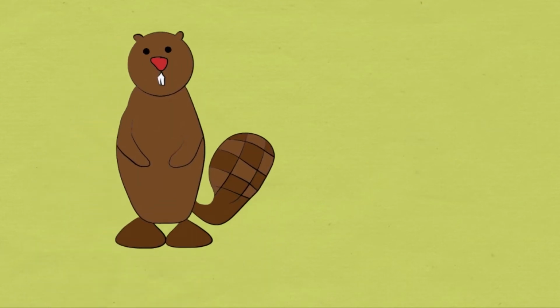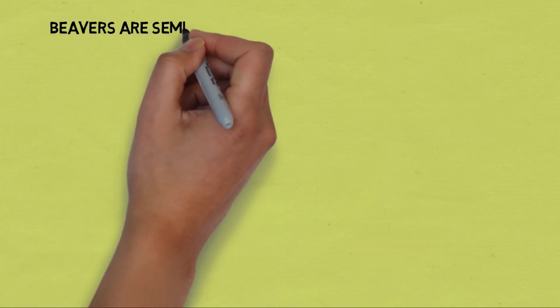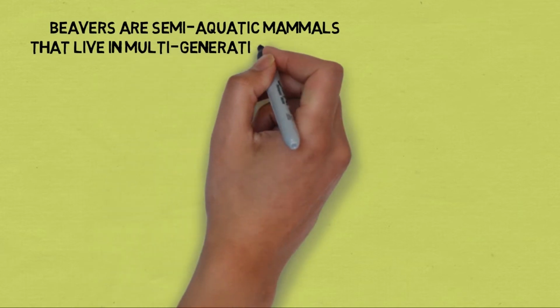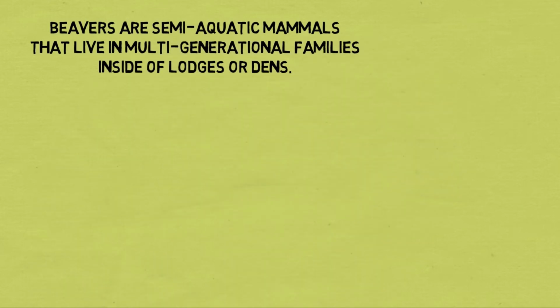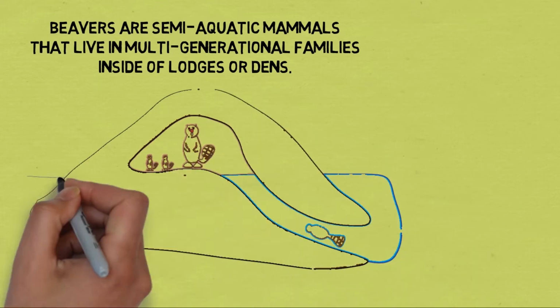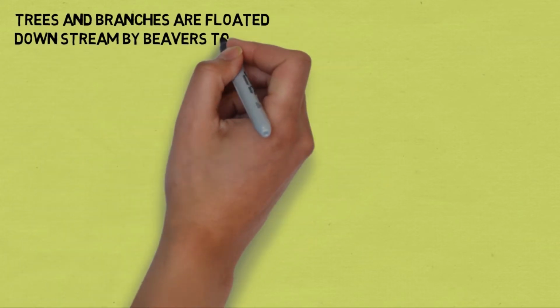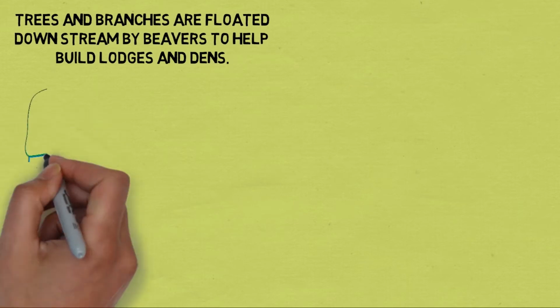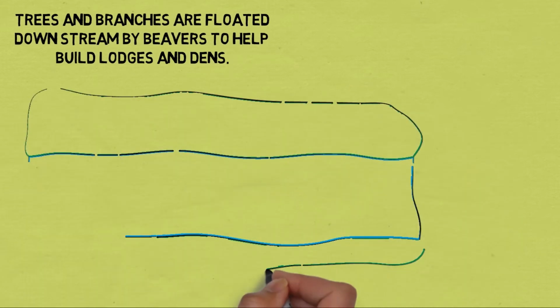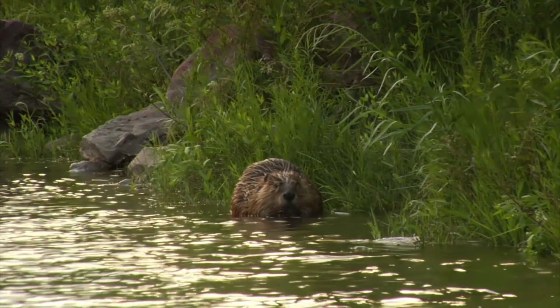This is a North American beaver. Beavers are semi-aquatic mammals who live in multi-generational families. They most often live as a group inside a den or a lodge. Using trees, logs, and branches that either fall naturally or they take down, along with other debris, beavers float parts down a current and add it to a lodge or dam. This, along with the potential for flooding, is what many landowners and municipalities get worried about when beavers are in their communities.